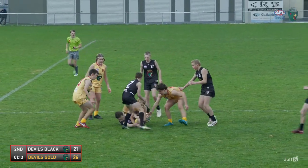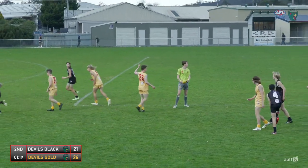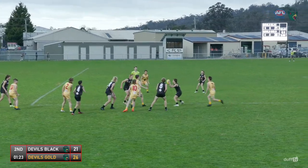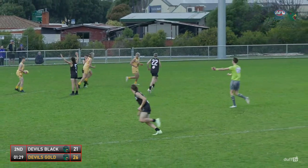Conkey there in a really productive position as a half back, trying to mark the ball, which we love to see. And the umpire says, I'll throw it up right in the centre of the ground. So our two ruckmen go at it. They're battling away really strong into it. Who's that there? It's a really good mark.